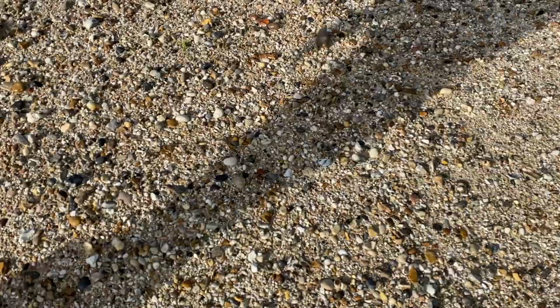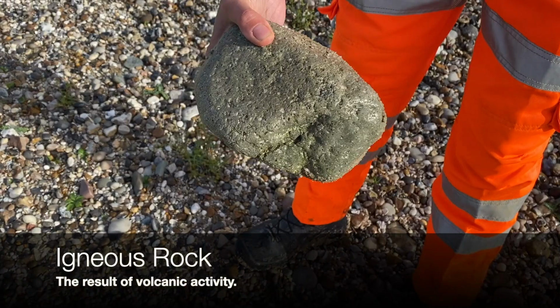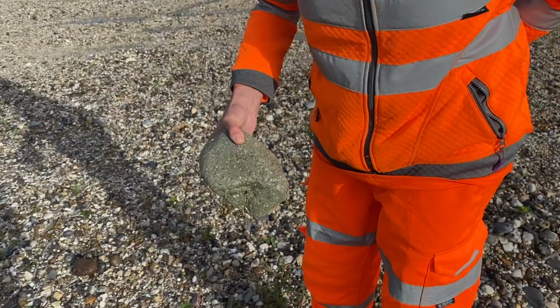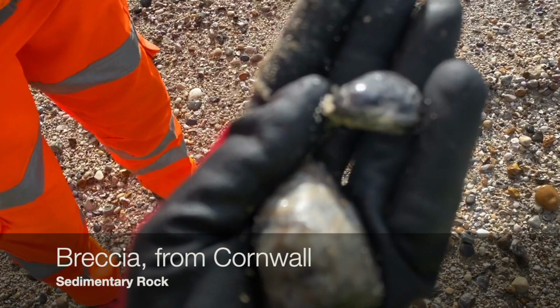That's one of the only igneous rocks. Igneous rock. So there we go. I can't remember if it was formed by the ash coming out, or there's also the stuff that's formed from underneath. Okay. Breccia. I think breccia or breccia. I never know how to pronounce it.